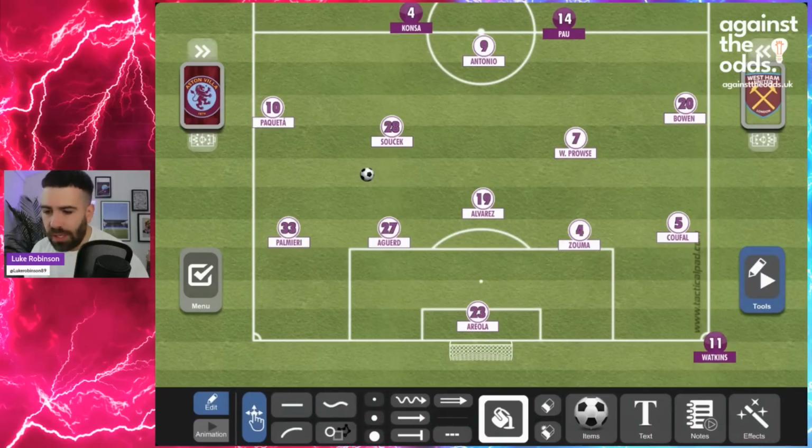So what they do leave is they leave Antonio. This would be higher up the pitch. They leave Antonio with a 2v1 always. Antonio is the only player that's ever past where the ball and the shape of the team is. So he's always got this 2v1. He's always high and he's always above the line of the ball. So you can expect to see Antonio occupying the two centre halves, which would probably be a little bit higher up the pitch than this.